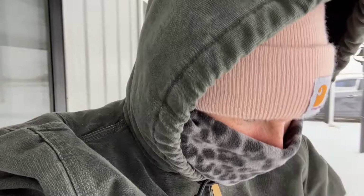Let me show you my boots. They still got the tag on them. That's funny, Mike hadn't taken the tag off yet. What a dork. All right, got it off. Now I look like a real cowboy.